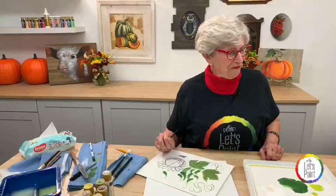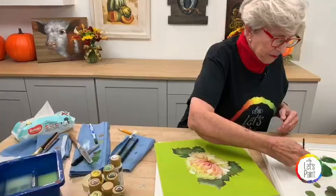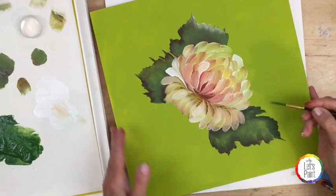So, what about these curlicues? I'm going to put the illustration board aside. I'm going to bring my chrysanthemum back into the picture. Fill my brush with that thin paint.